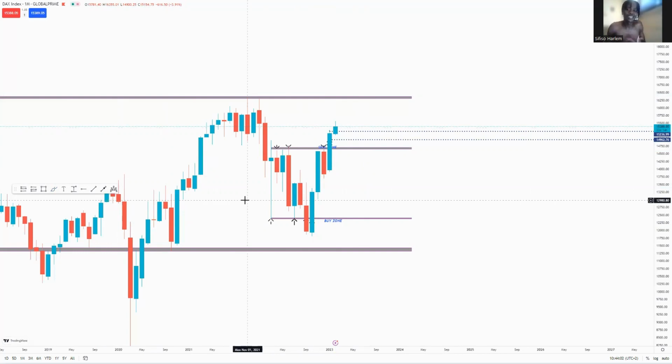When price breaks a certain zone, whether it's your supply, your demand, your support, your resistance, your bullish flag, your bear flag, your head and shoulders, your neckline, whatever it is that price broke out of, there's a higher chance or higher confirmation or higher confluence that price needs to come back for a retest before we can have a continuation to the upside or to the downside, depending on where price broke out.